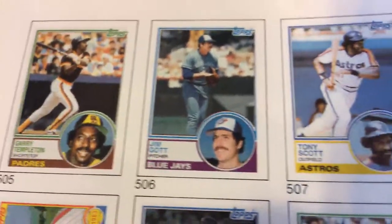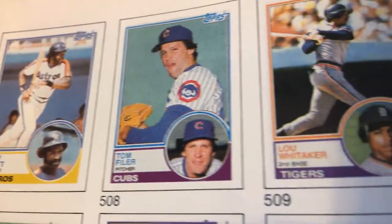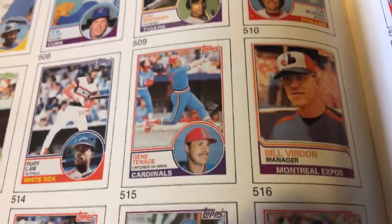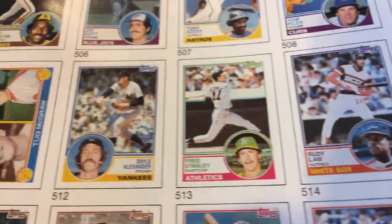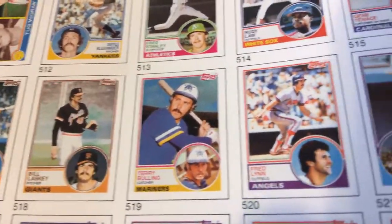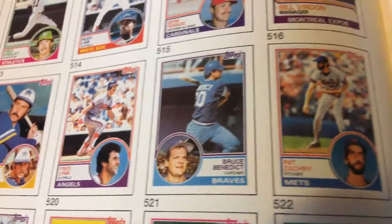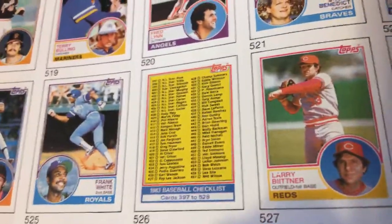Gary Templeton with the Padres. Lou Whitaker with the Tigers. Doug McGraw with the Phillies. All right, there's Doug McGraw's super veteran card. Gary Ward with the Twins. Bruce Benedict with the Braves. Checklist.